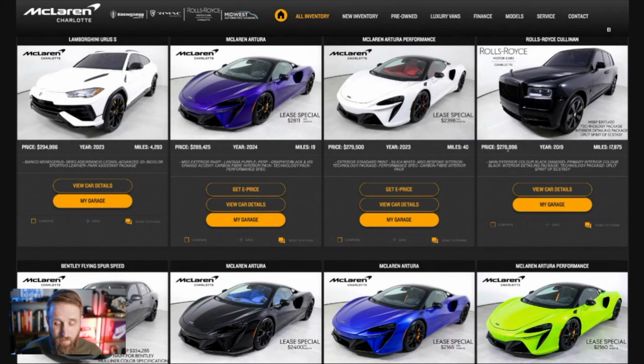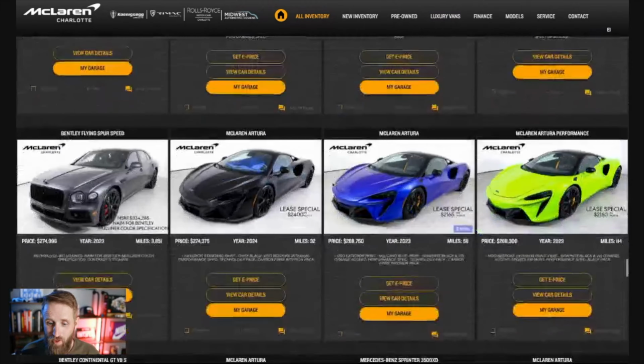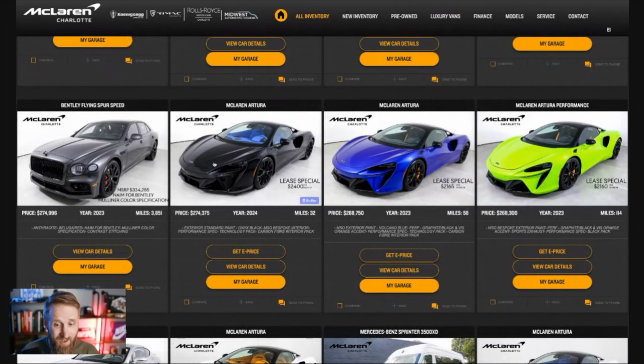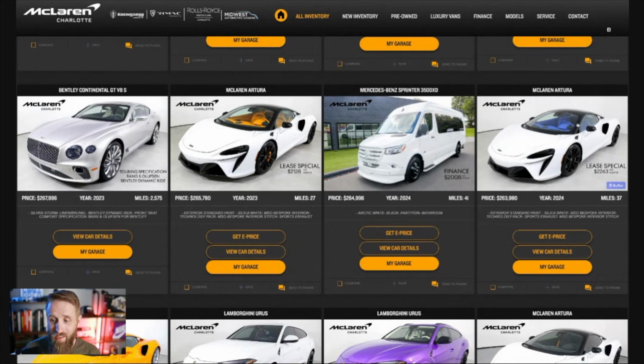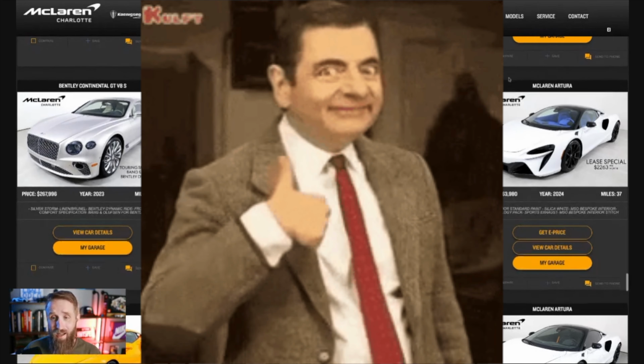Right, we're going to keep scrolling through here. You've got a bright red interior on that Artura model, which looks very nice. And there you've got a black Artura with the full blue interior. And check out that bright searing green paint. I think it actually works pretty well on the Artura. Got the white on the orange interior. This definitely seems to be something that McLaren Charlotte specs out on purpose. And I'm here for it.